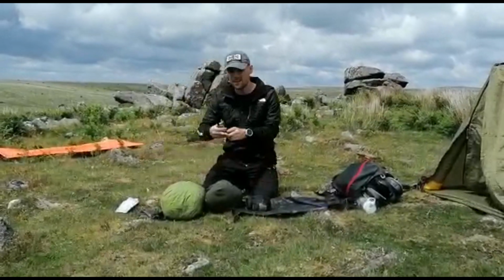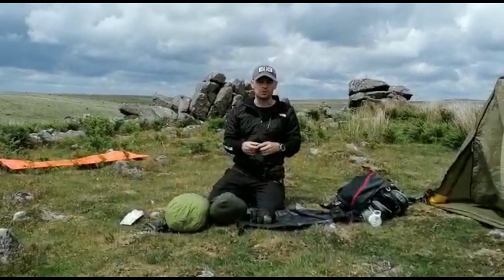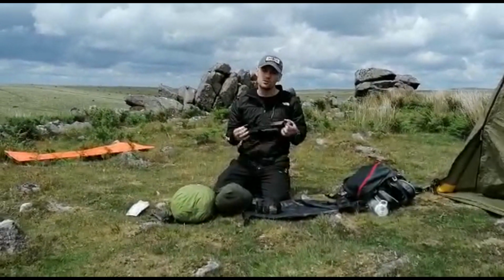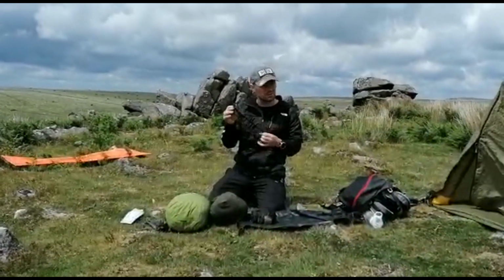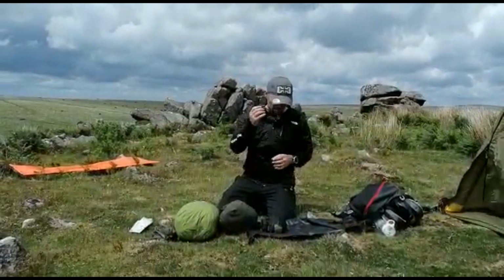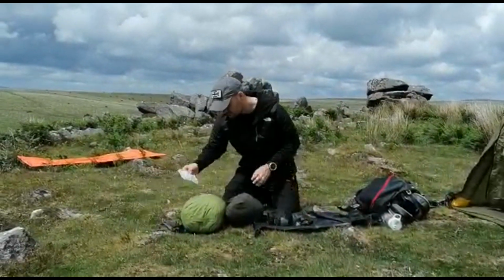Another thing I carry as well is a head torch. If it gets dark, I've got some light in here as well to keep me going. Normally I keep spare batteries taped to the back of it, but I've used them, so I need to get some new ones on there. But yeah, it's worth taking a head torch out with you as well.